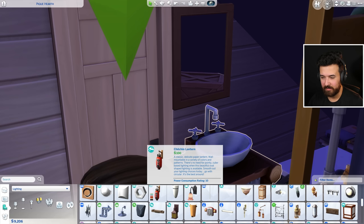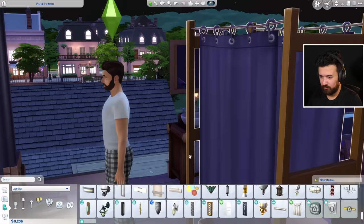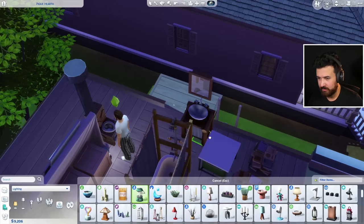That looks like it's just hung up and is not connected. A candle, I guess, could work. None of those are great options. Can I just use this again? What if I just use this, and actually, I've got a table right here. Let's use that. There we go. That works. Yeah. Sweet.